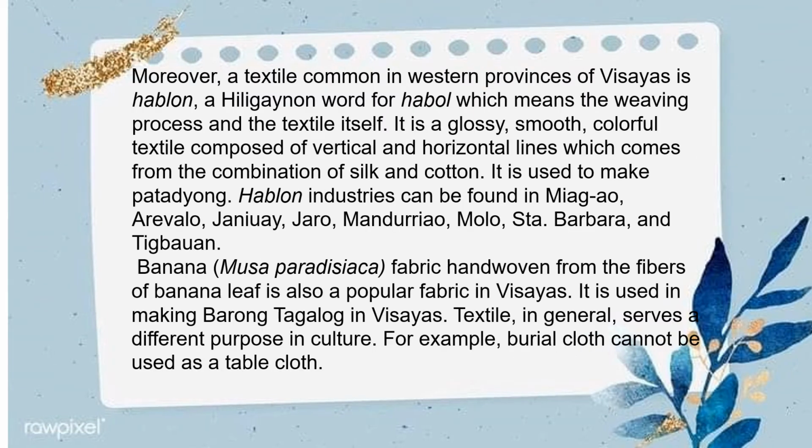Moreover, a textile common in western provinces of Visayas is hablon, a Hiligaynon word for habol, which means the weaving process and textile itself. It is a glossy, smooth, colorful textile composed of vertical and horizontal lines which comes from the combination of silk and cotton. It is used to make patadyong. Hablon industries can be found in Miagao, Arevalo, Jaro, Iloilo, Mandurriao, Molo, Santa Barbara, and Tigbauan.